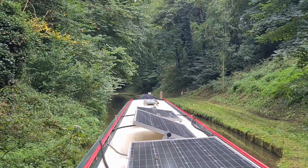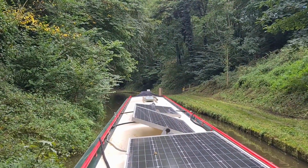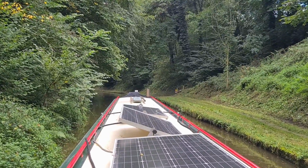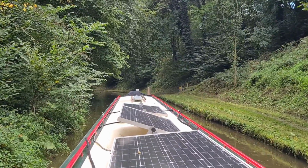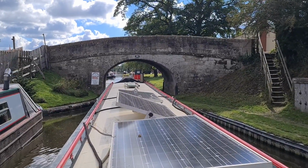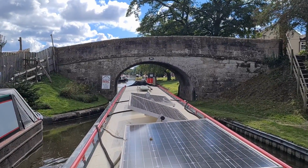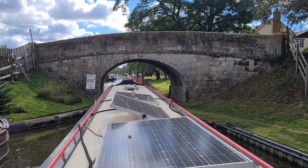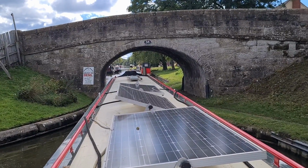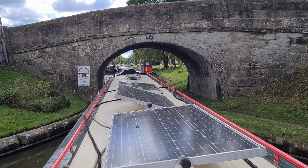Bridge 39, we just go around this bend and then it's a long straight run down to Norbury Junction. And we're just arriving now at Norbury Junction, which is a junction. Oh, somebody pulling out in front of me there. This is a very busy junction here.